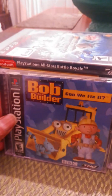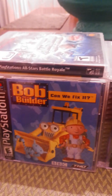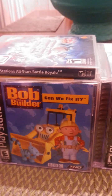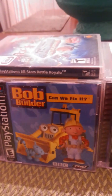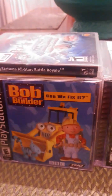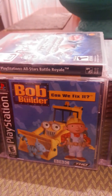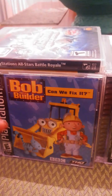The other day, day before yesterday, I believe, I found some PlayStation games and a CD. Always check your CD's music area, even though I know it's kind of aggravating to go through one by one. But sometimes they slip these games in. Some of the older people don't know that these are actually games. They just see music CD cases, so they'll sometimes slip them in there, and they were half off.